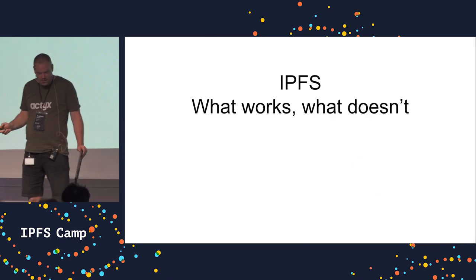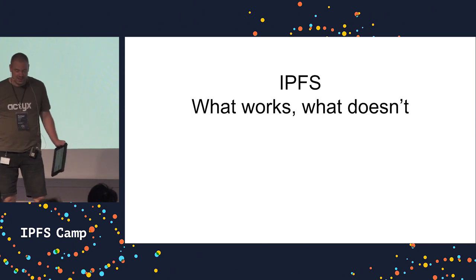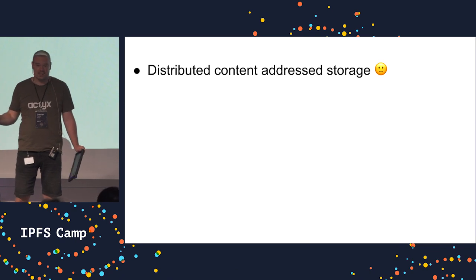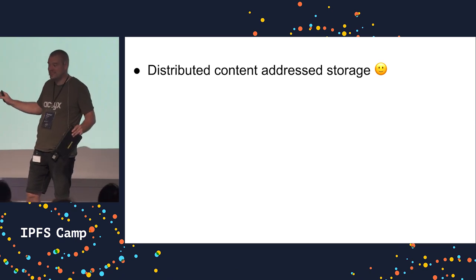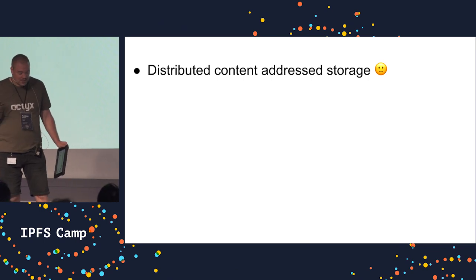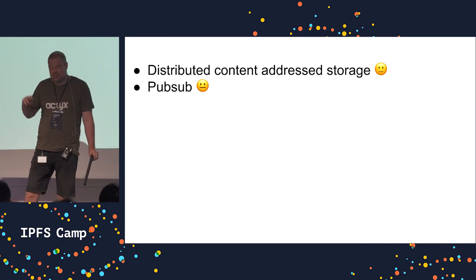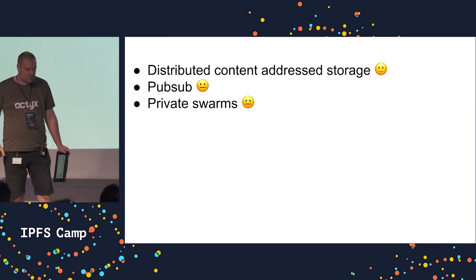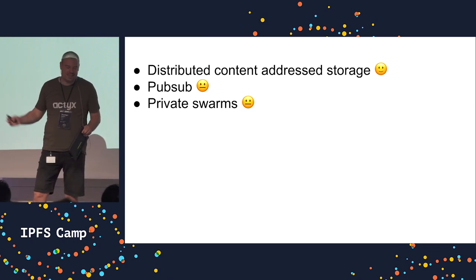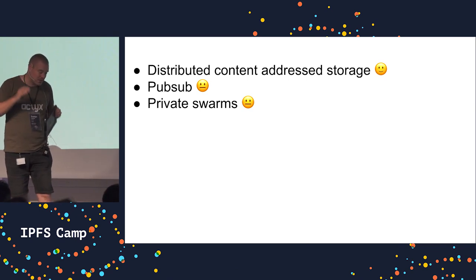Okay, so what works and what doesn't in IPFS? This is just my personal opinion. We are building on distributed content addressed storage, and for us it works pretty well. It doesn't work very well currently at the global scale, but for our little private swarm, it works very well for us. Then PubSub works reasonably well, but we had some issues with NAT traversal. Private swarms work very well. It's a very nice, very simple feature, but it's experimental, and we hate to build on experimental features, so I would love this thing to become non-experimental.